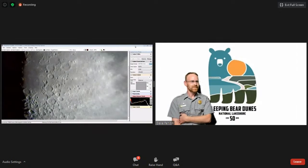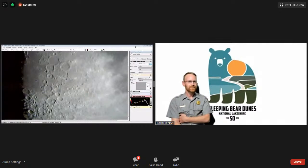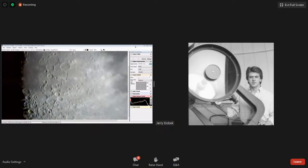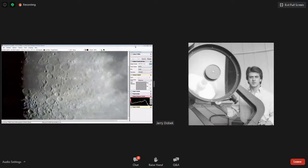Are we heading off to another object next, or are we sticking with the Moon for a while? We're going to stick with the Moon for a little bit until we get a few people through here and they've had enough, and then we'll probably turn it over to Jupiter, and then maybe Saturn to go along with that.